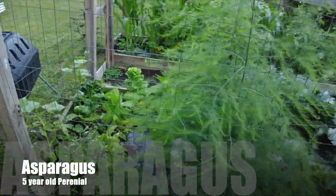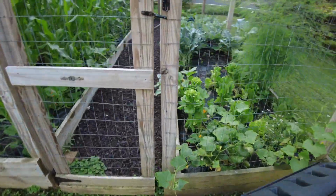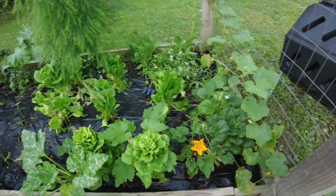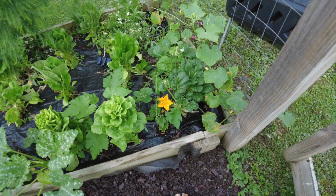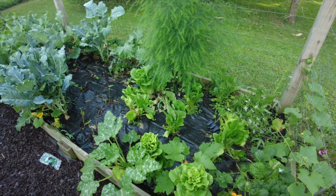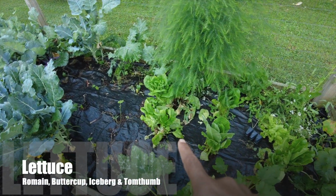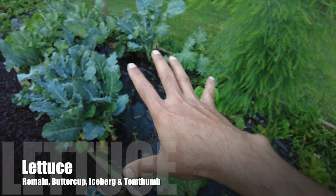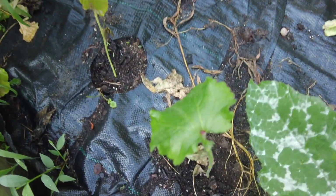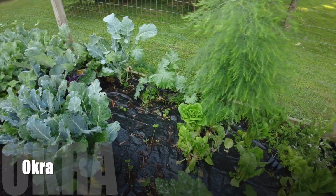This asparagus is 5 years old and has been growing ever since. We got a lot of asparagus this season, close to around 6 to 7 weeks of harvesting. The bed towards the west side, which is on the right, is mostly your leaf-based vegetables at this time during spring, with varieties like lettuce and kale and cabbages, broccoli, cauliflower. But as they grow, and since it's summer right now, I've started to take out the lettuce and then replace them with okra.